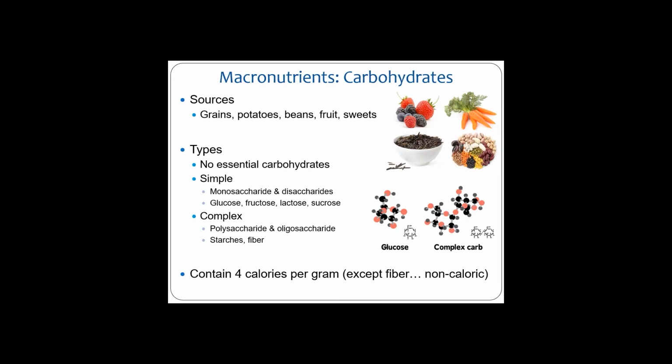Next up are carbohydrates, and there are technically no essential carbohydrates. This is where ketogenic diets come in. That said, getting carbohydrate in the diet is sort of the preferred energy source for most people. So there are 2 main types here. There are simple and complex. Simple essentially are monosaccharides and disaccharides. You see some of them here. Complex are polysaccharides and oligosaccharides, and this includes starches and fiber. And from a caloric perspective, they contain 4 calories per gram, except for fiber, which is non-caloric.